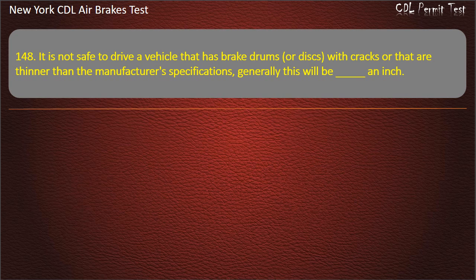Question 148. It is not safe to drive a vehicle that has brake drums, or discs, with cracks or that are thinner than the manufacturer's specifications. Generally this will be an inch. 1/4. 1/2. 1/3. Answer. 1/2.